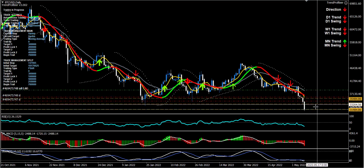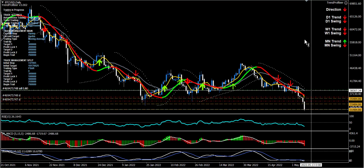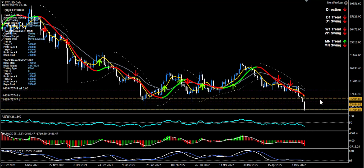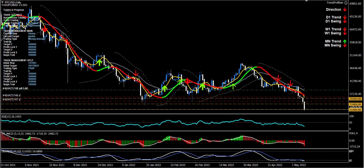People are crying, and Bitcoin's fallen 7,000, but I'm laughing because I've just made a heap of pips, and with pips, of course, comes the money, but only if you lock in your profits and convert that into capital in your account. So fantastic trade. Profit lock target 3 has been hit. Both my trades are locked in for even more profit. So this is turning out to be a great trade.